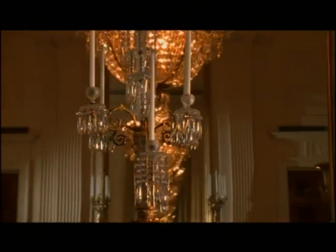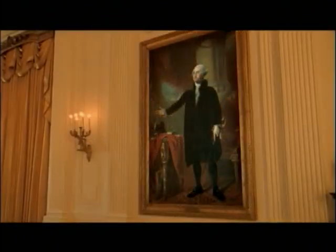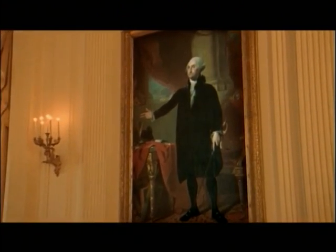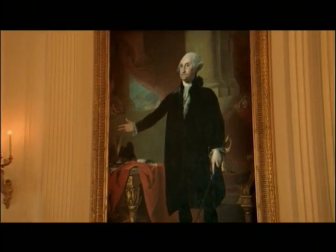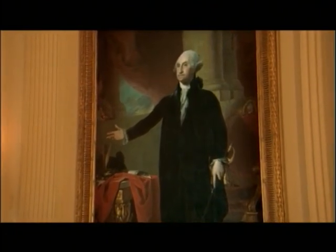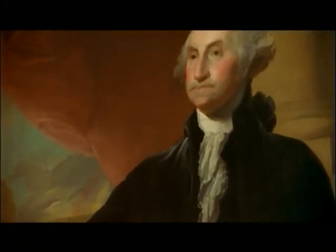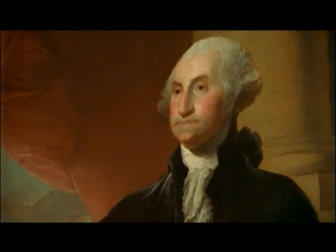In the East Room is the White House's most prized treasure, a portrait of George Washington by Gilbert Stuart. During the War of 1812, First Lady Dolly Madison bravely refused to flee the approaching British troops until the portrait was removed to safety. Spared from the British torches, it is the only object that has remained in the White House collection since 1800.